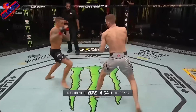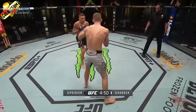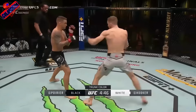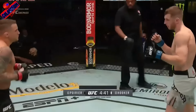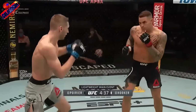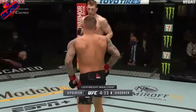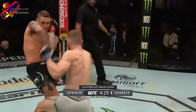Poirier out of the southpaw stance is in black. Hooker will switch stances. He is in gray. Good kick to the body right off the bat. Yeah, trading heavy kicks early. There's that knee. Just threw it out there. Just let Dustin know, hey, be careful, buddy. If you come in my range, you're going to eat one of these. Yeah, Poirier acknowledged that right knee as Hooker's best weapon with us on Thursday.